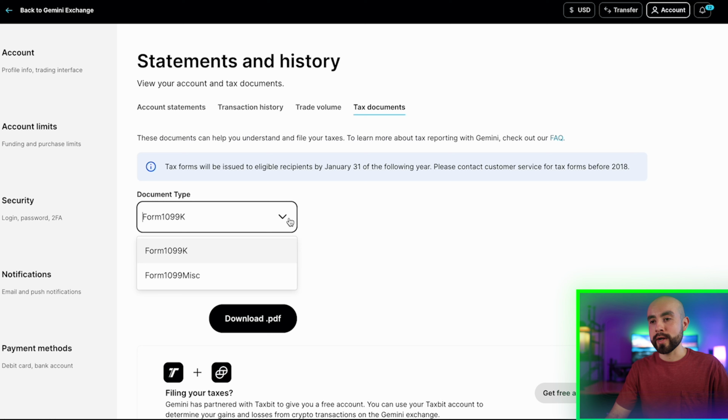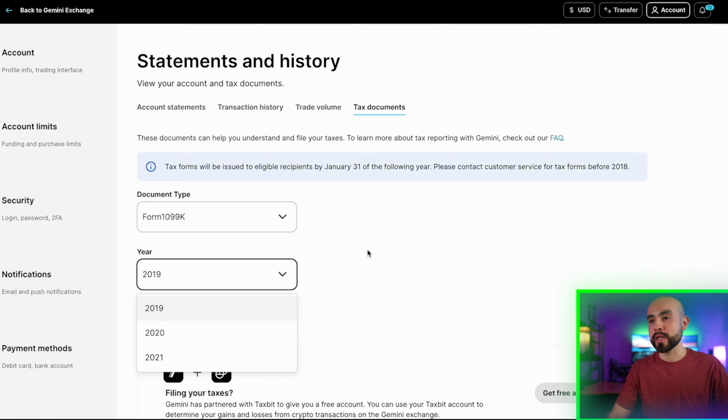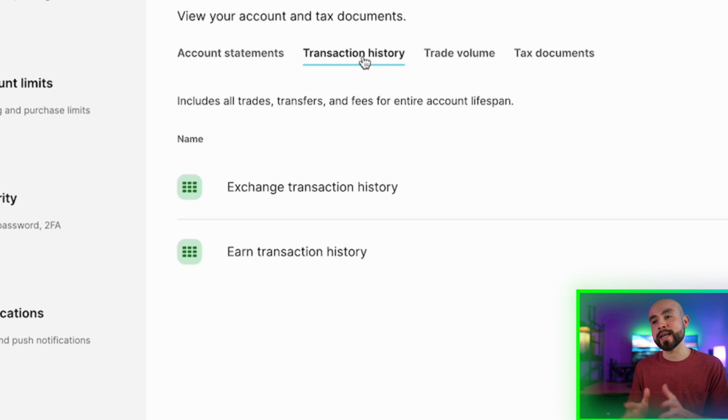Now, this, again, also, just like the app, is where you can find if you qualified for a 1099 miscellaneous form in your current tax year. If you don't see one here, typically by January 31st of each year, that means you weren't eligible to receive a 1099 from Gemini. However, there are some other reports you can generate for tax purposes. You want to simply go here to transaction history right here. And here you'll see two options. You'll see exchange transaction history and earn transaction history.